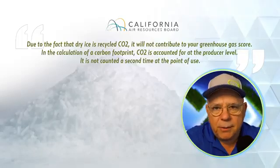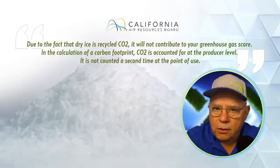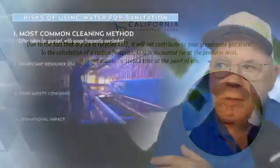Oftentimes, when people start talking about dry ice cleaning, someone goes, "Oh my gosh, no, the carbon footprint." You don't have to worry about that. It's already taken care of.